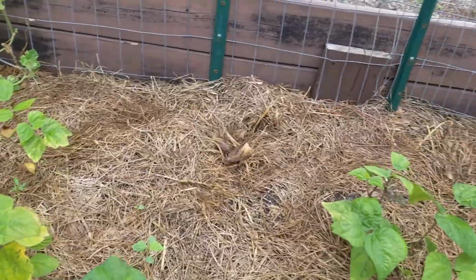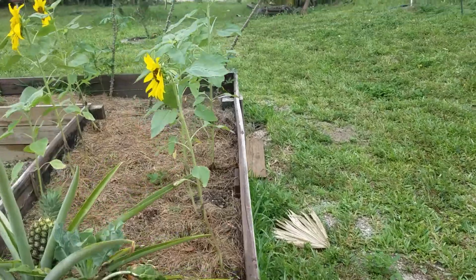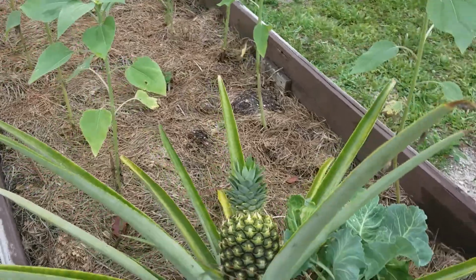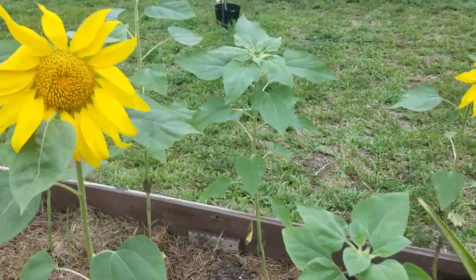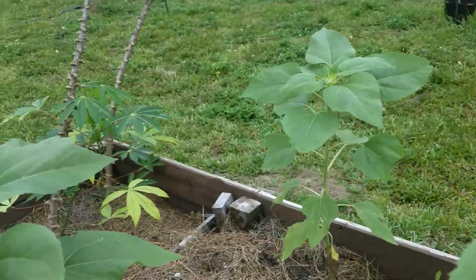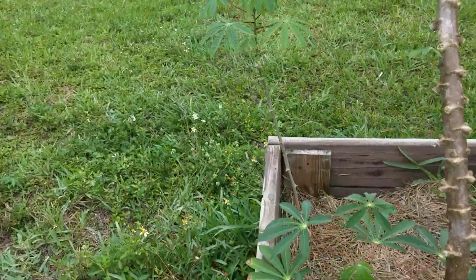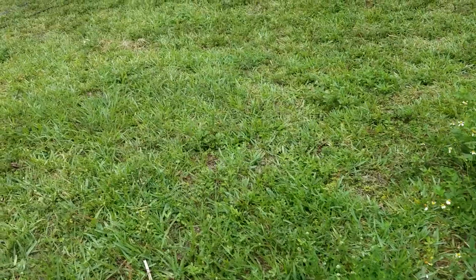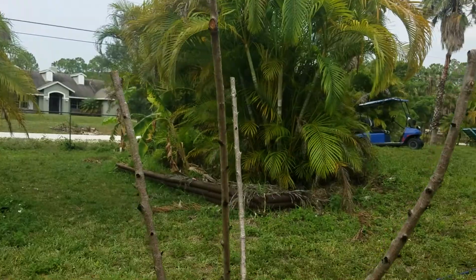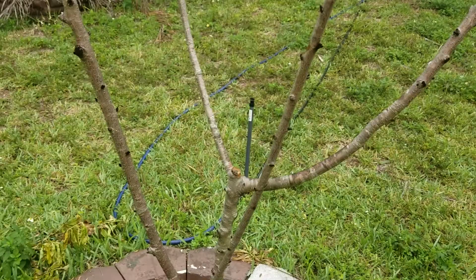No beans, flowers. I got one bean, maybe two. Give it to my daughter for a salad. Alright. Sunflower. Pineapple. Sunflower. Sunflowers. Cassava. I gotta check my bees this week. I could get a dry spell at any point in time. What's left of my peach? Got a little bit of green growth there. Yep.